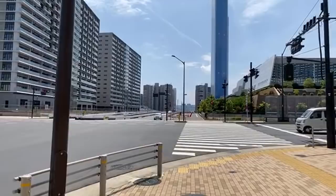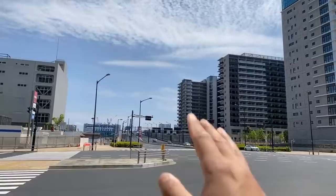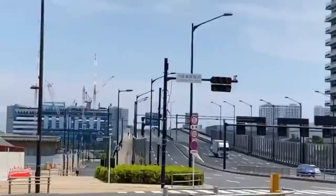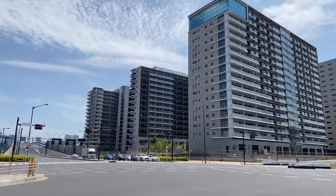Looking cool. All right. I want to stop here for just a second and take this in. This is the bridge that goes over towards Toyosu Fish Market. And you can see in the distance, they're already building what I believe is either a shopping mall or a hotel across the street from Toyosu Fish Market. Maybe we'll get a chance to go there at the end. But it's a huge bridge. It is a massive bridge, but there's very few people on it.